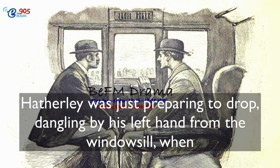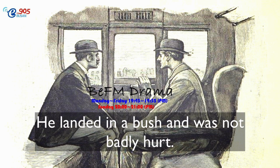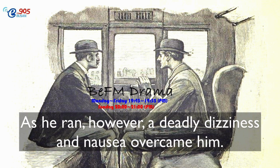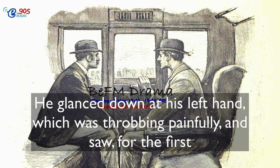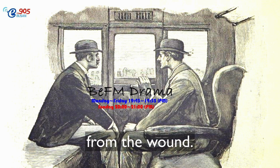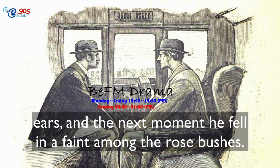Hatherley was just preparing to drop, dangling by his left hand from the windowsill, when the colonel cut at him with his huge weapon. He was conscious of a dull, deep pain. His grip loosened, and he fell into the garden below. He landed in a bush and was not badly hurt. He picked himself up and began to run as fast as he could. As he ran, however, a deadly dizziness and nausea overcame him. He glanced down at his left hand, which was throbbing painfully, and saw for the first time that his thumb had been cut clean off and that his blood was pulsing out in jets from the wound. He tried to tie his handkerchief around it, but there came a sudden pounding buzz in his ears, and the next moment he fell in a faint among the rose bushes.